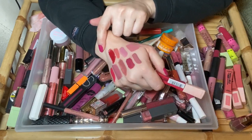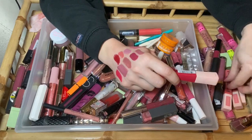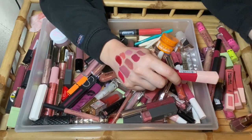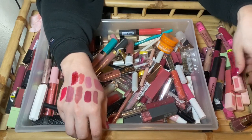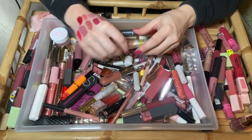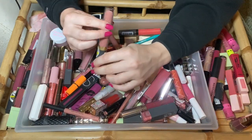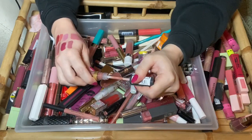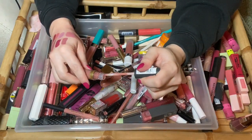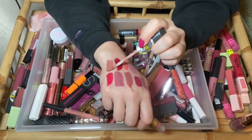If I want a simple eye look, just some liner, mascara, and lashes, then boom, pop on this lip and you are ready to conquer the world. I love it. Okay, so then this is the Believe Beauty. This is also that same velvet matte formula, but this is the shade Foxy. This one is very much just a plain Jane nude lip. It is just nude.